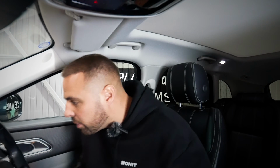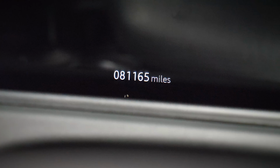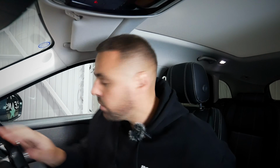That's it. So we are in on the interior of the R-Dynamic Range Rover Velar. I didn't mention the mileage actually, which I think is another important fact with this video. It's on 81,165 miles. You can see a little tiny bit of wear on the steering wheel. I think that's worth pointing out, because anyone looking at one of these will probably be curious to know how well it's worn in 80 odd thousand miles.